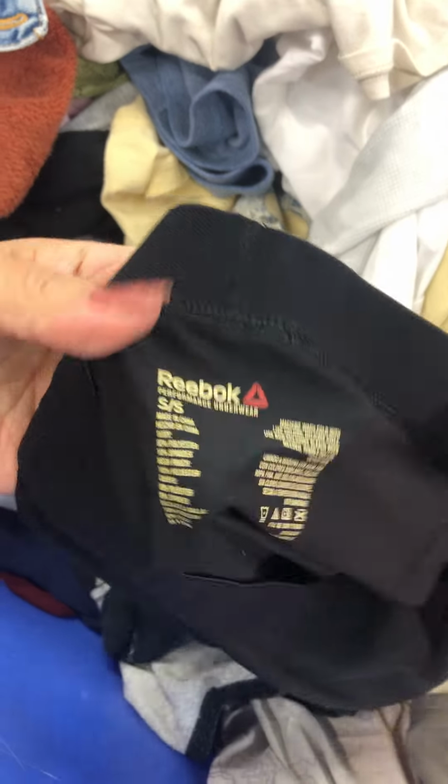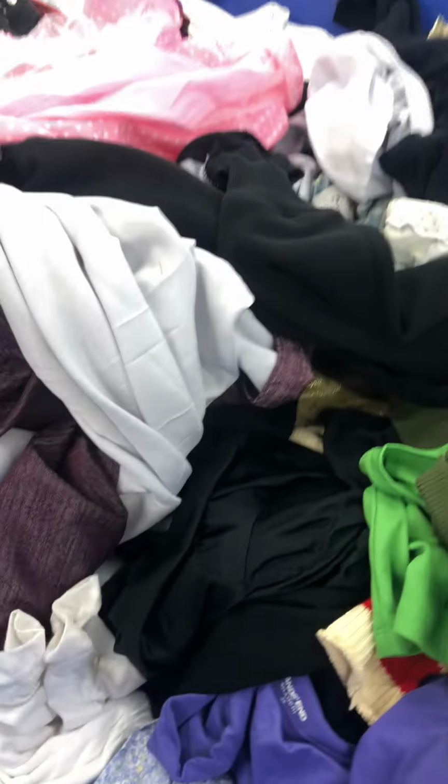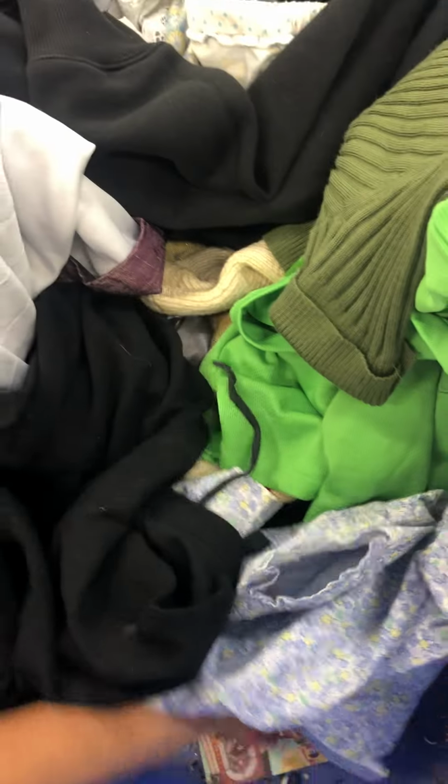Oh, what is this? Reebok performance underwear. I'm gonna get that. If it was new, I would grab it. Even though Victoria's Secret has a big following, guys, on Poshmark. People will buy the used. They collect them. They don't use them. They just buy it for their collection. It's been my experience, at least.